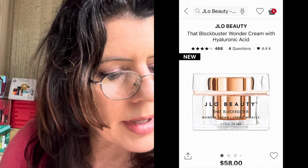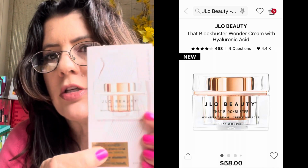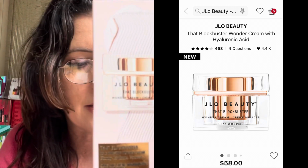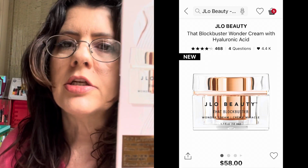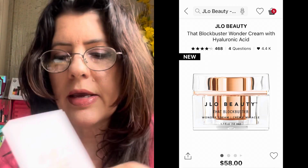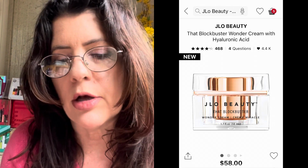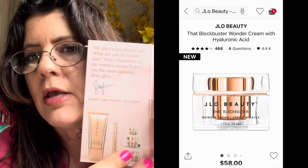Next item is from JLo Beauty, and you know JLo just released this Blockbuster Wonder Cream. So the reviews on this are fairly good. They compare it to the Charlotte Tilbury Wonder Cream, with one comment being that they wish it came in a tube like this sample, but actually the product comes in a jar. By looking at the jar, it's a big lucite. You're paying for packaging for sure.